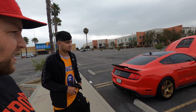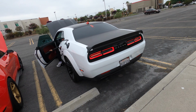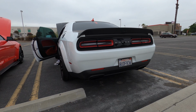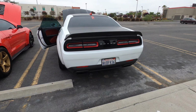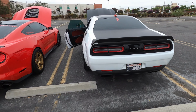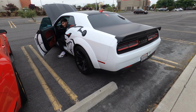But yeah, man, let's get a couple revs. Let's see which one sounds better, and then let's hit it. Let's go to Mexico. See which one's faster. All right. Good, man. Mid muffler delete? Nope. Okay. That's the way to go.